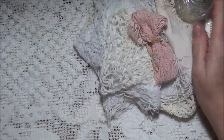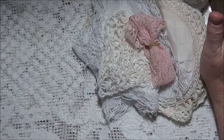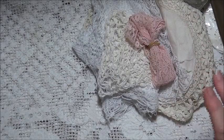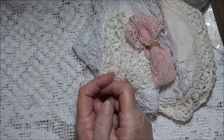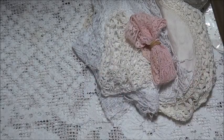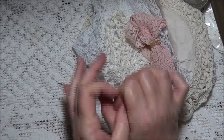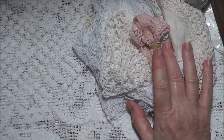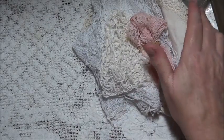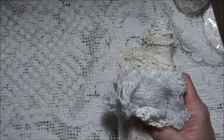But I also got, and it's down in the other room, a huge tablecloth full of doily medallions, you know, the little ones like that. I thought it was absolutely perfect to cut up and put some in for my giveaway. And it was $5, and there's a stain just right in the center that only affects 2 of the medallions. So that was a real bargain, because it's a huge tablecloth. So that's what I got today.